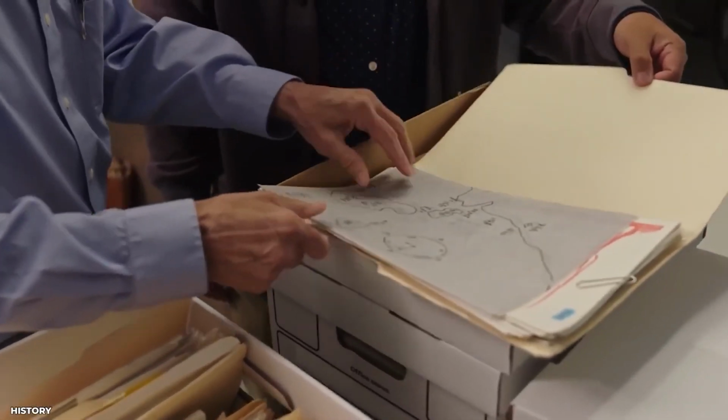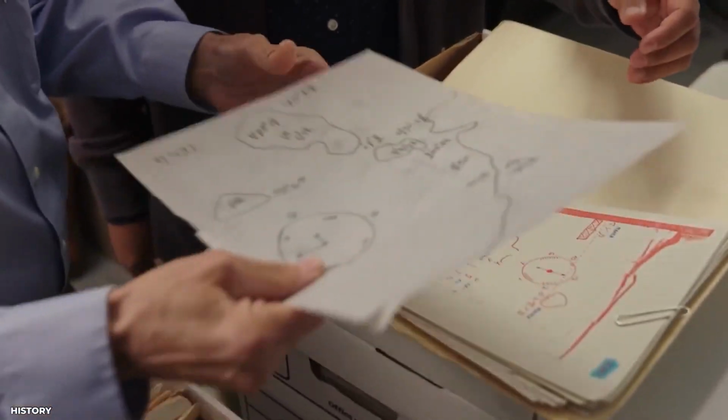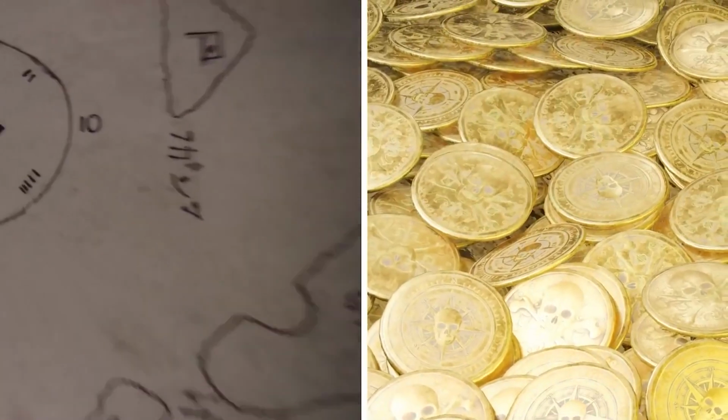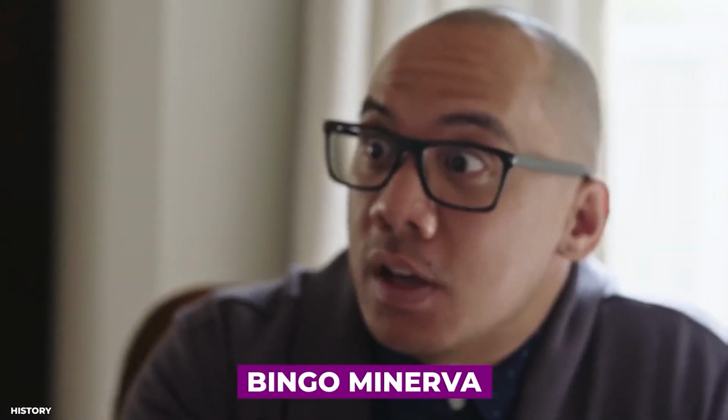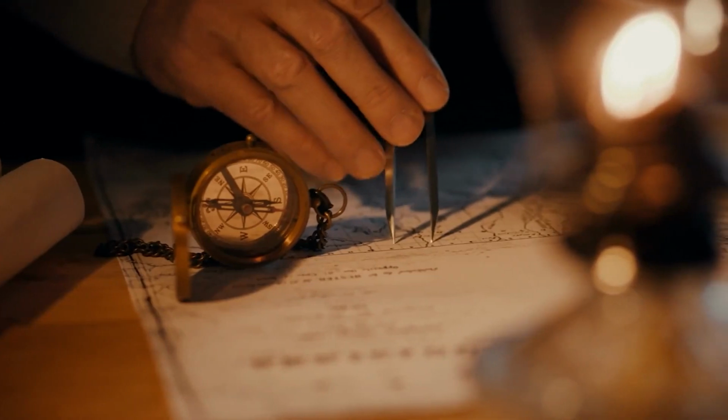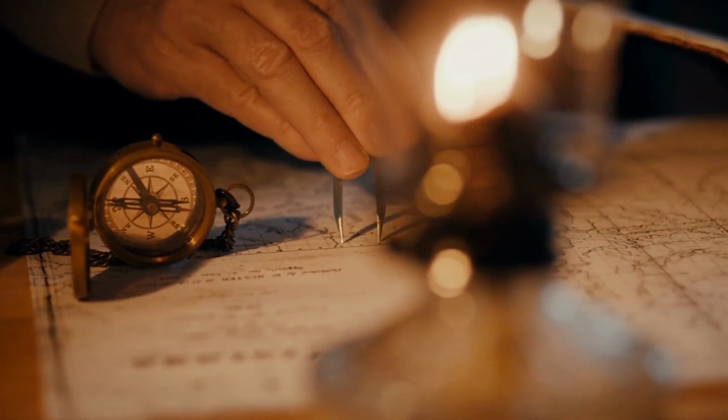Research team has discovered treasure maps and the danger to come. Could these maps finally be the answer to all the unanswered questions about this treasure? Bingo Minerva, the lead researcher, had a meeting with Chuck McDougall, who talks about his time spent in the Philippines and refers them to Robert Curtis, a treasure hunter who has maps relating to the missing riches.